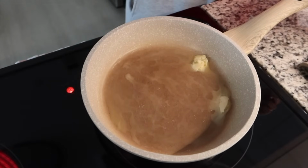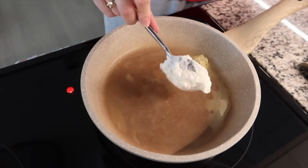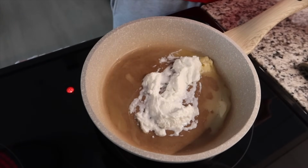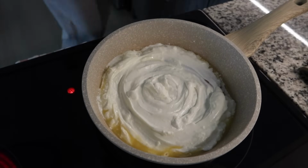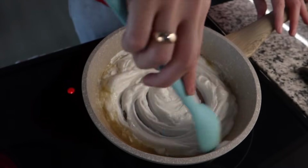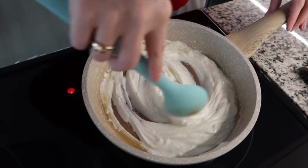Now I'm gonna take my Greek yogurt, and I'm not measuring this out, I'm just kind of eyeballing everything. And I'm gonna add some spoonfuls in and just kind of hope for the best here. Now I don't know if a whisk is my best option. I might use this spoon at first just to try and mix this around. Again, super, super low heat, people.